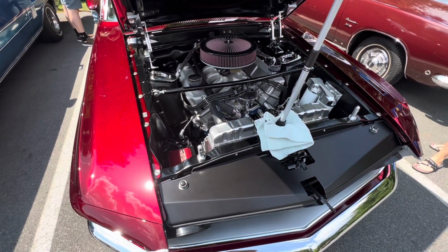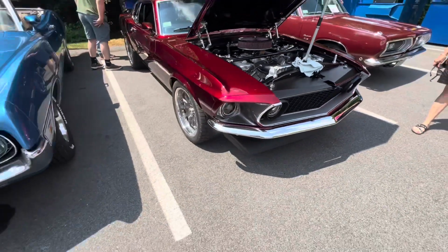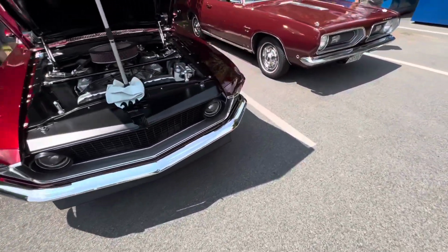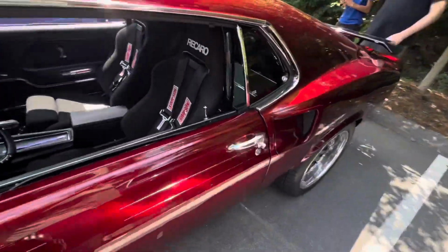This car is stunning. Everything under the hood looks great. Everything's clean. The wheels are awesome. The body lines are amazing. I love the wheels and tires. The interior has the racing seat set up in there. It is a manual. Everything about this car is just super nice.